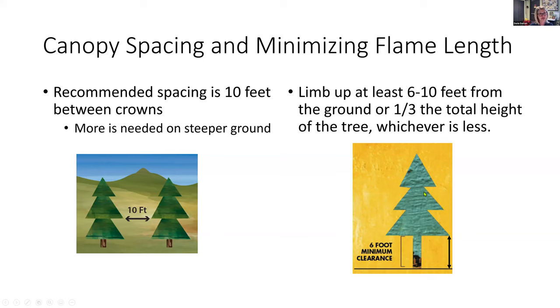When we talk about limbing trees, the trees should be limbed 6 to 10 feet from the ground or a third the total height of the tree, whichever's less. And when we talk about limbing, we talk about, again, this most outer part. So if you're trimming to 6 feet, a 6 foot person should be able to walk underneath this tree.